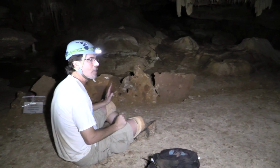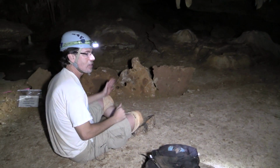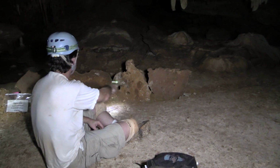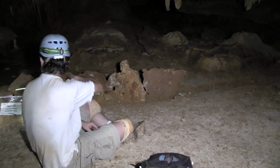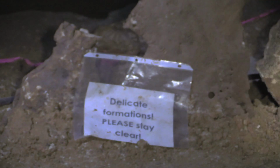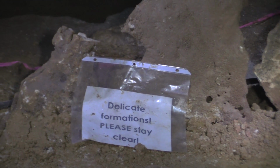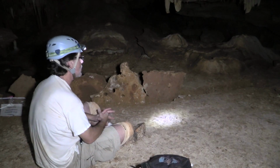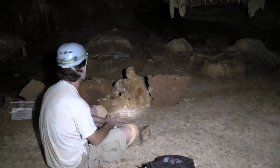We haven't touched or dated any of that. My guess would be hundreds to thousands of years it would take to grow that. And none of this was here. These things were just put up recently to help keep people away. The tape we put down, the sign we put down. Before that, people were walking just right on top of that, really close, that someone could have easily just stepped and broken something that took thousands of years or hundreds of years to form.